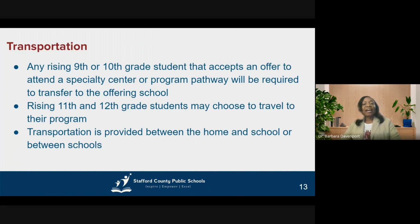Transportation. Any rising 9th or 10th grade students that accept an offer to attend a specialty center or program pathway will be required to transfer to the offering school. Rising 11th and 12th graders will choose to travel to their program. Transportation is provided between the home and school or between schools.